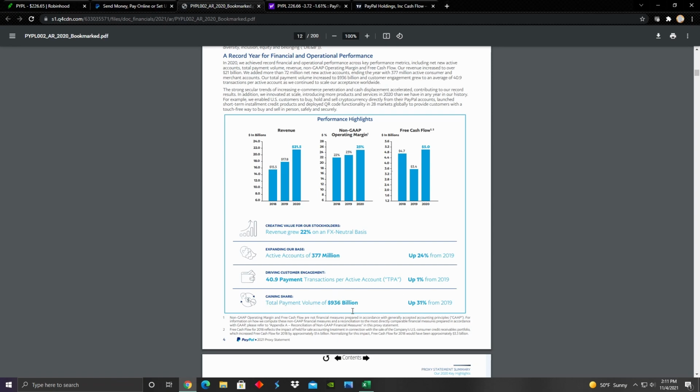And then their total payment volume for 2020 was $936 billion, up 31% from 2019. So I wouldn't be surprised if that value increased past $1 trillion at the end of 2021.